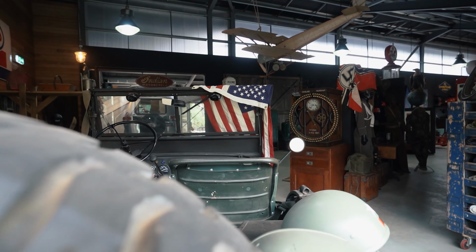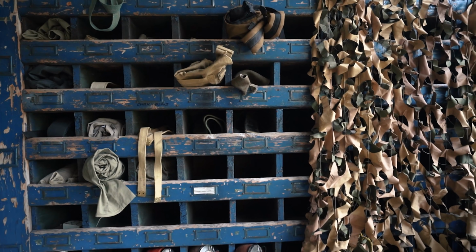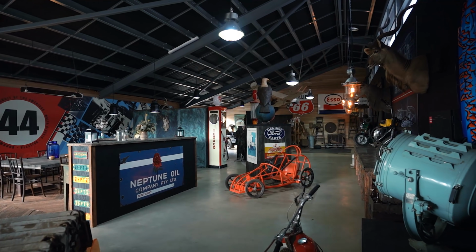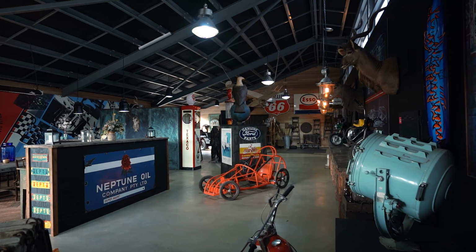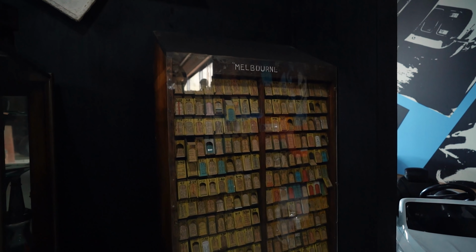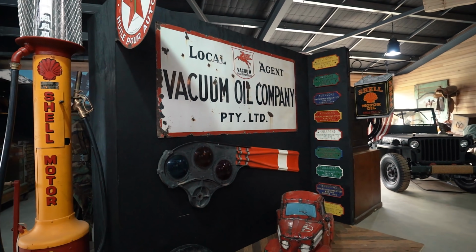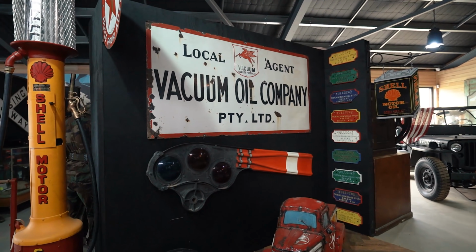It's not hidden away, it's not wrapped in plastic, it's not hidden behind a glass box. Everything is out and everything is to be experienced, and I just absolutely love that idea, because after all, these are real objects that used to be used, and just because they are old and have history, that doesn't mean that they can't still be experienced. And I just love that.